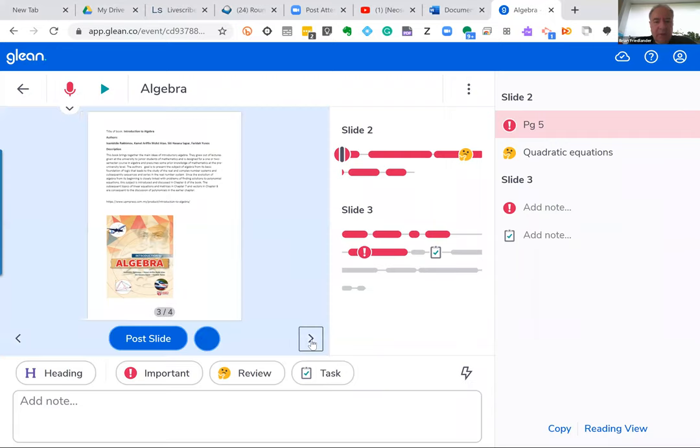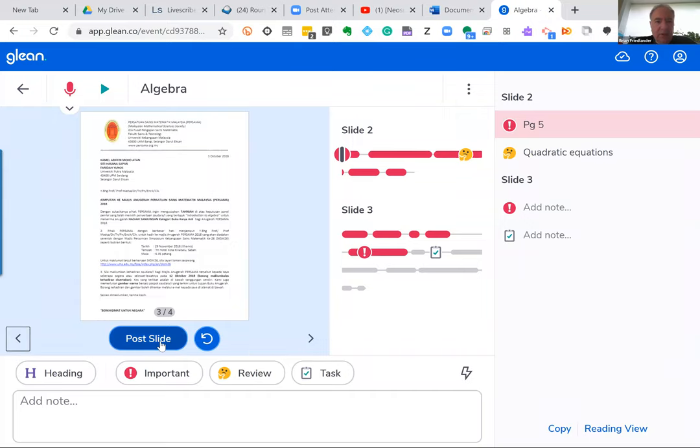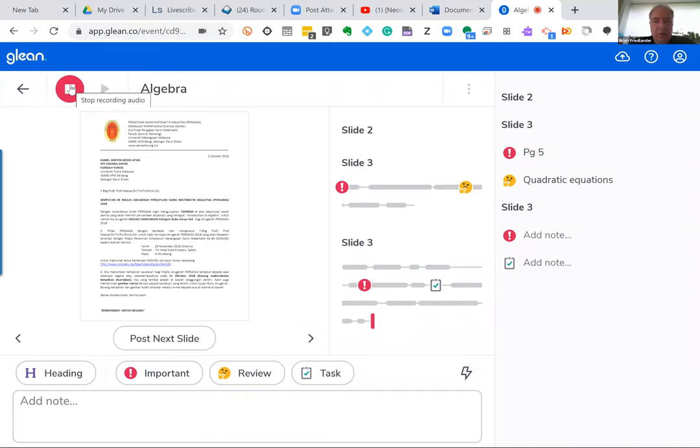So let's make believe the student was on slide three. I'm posting the slide. And now when the teacher is talking about this, the student just hits the record button. And you'll see it basically chunks the audio. You can see the playhead moving.